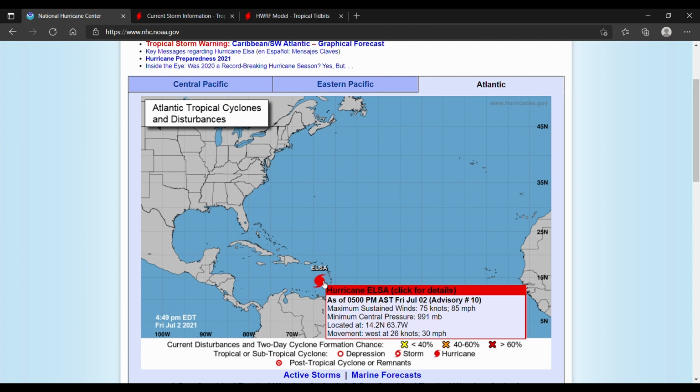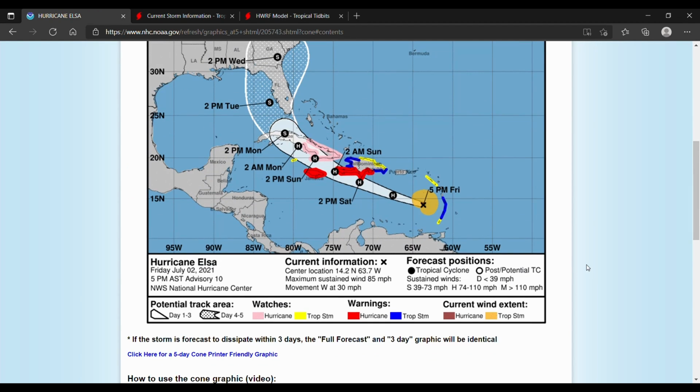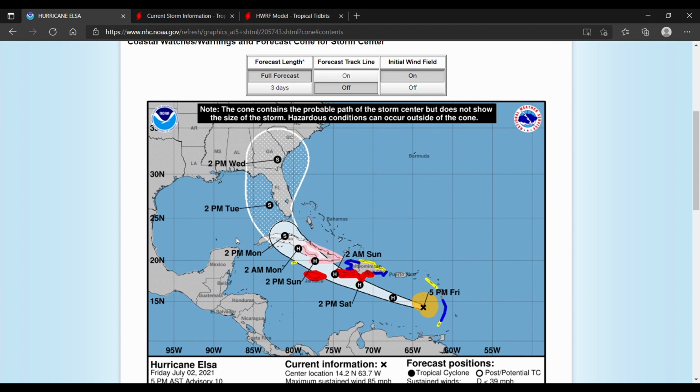So we're starting off here on the National Hurricane Center page, and we're going to take a look at the current warnings and cone. So here is the current wind extent of Hurricane Elsa. The hurricane force winds are concentrated right around the center. Now this storm is past the Leeward Islands and the Lesser Antilles, and is now on its way to the Greater Antilles. We already have hurricane warnings up for the entire island of Jamaica and the southwest coast of Hispaniola, with tropical storm warnings and watches in the northern and eastern portions of Hispaniola, and hurricane watches in parts of southeast Cuba.